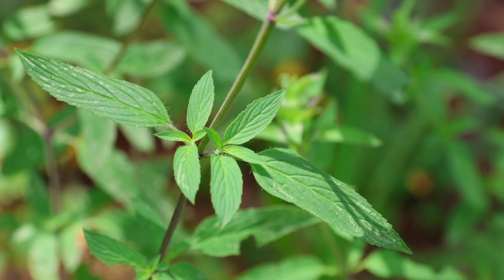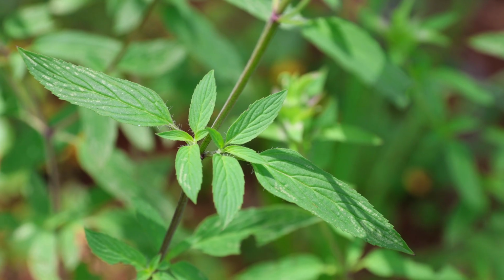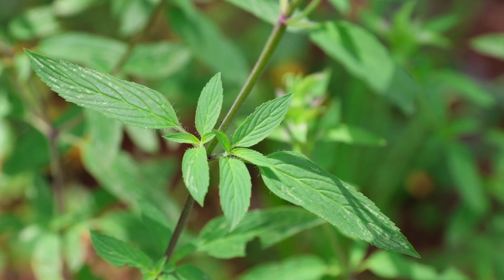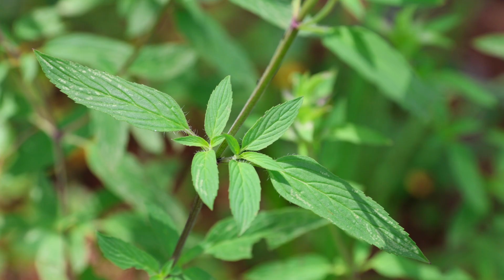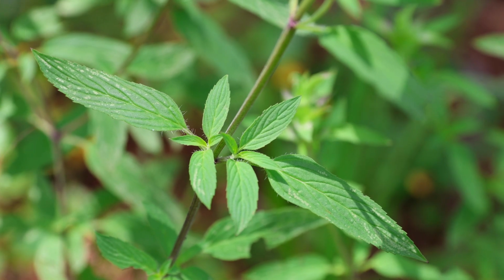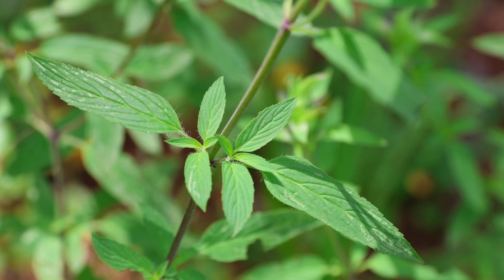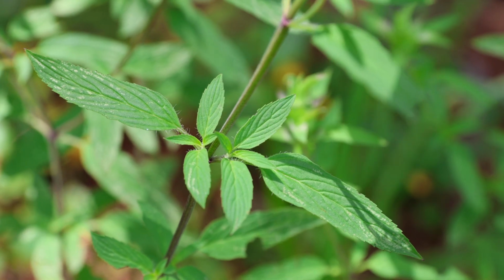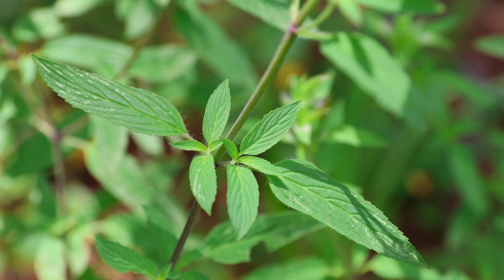Like the common bee balm, spotted horsemint has opposite leaves. You can see that the two larger leaves are oppositely arranged, and then it sometimes has little clusters of leaves at each node, but they're all opposite each other. So they always come out in little pairs. The leaves don't have as sharp of teeth as the bee balm, but you can see that it is toothed.